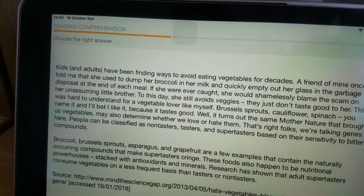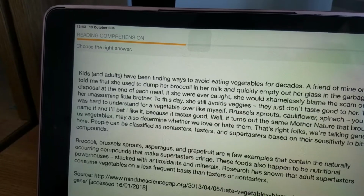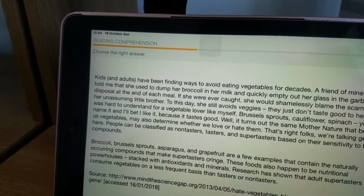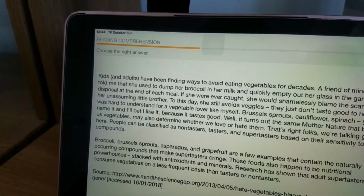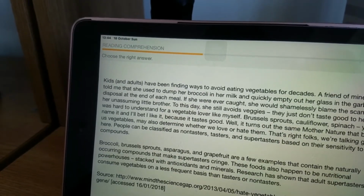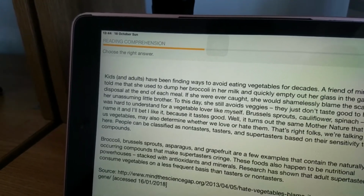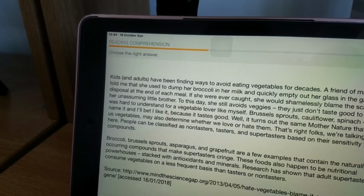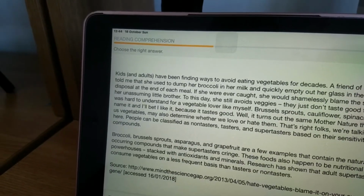So kids and adults have been finding ways to avoid eating vegetables for decades. A friend of mine once told me that she used to dump her broccoli in her milk and quickly empty out her glass in the garbage disposal at the end of each meal. If she were ever caught, she would shamelessly blame the scam on her unassuming little brother. To this day, she still avoids veggies. They don't just taste good to her. This was hard to understand.